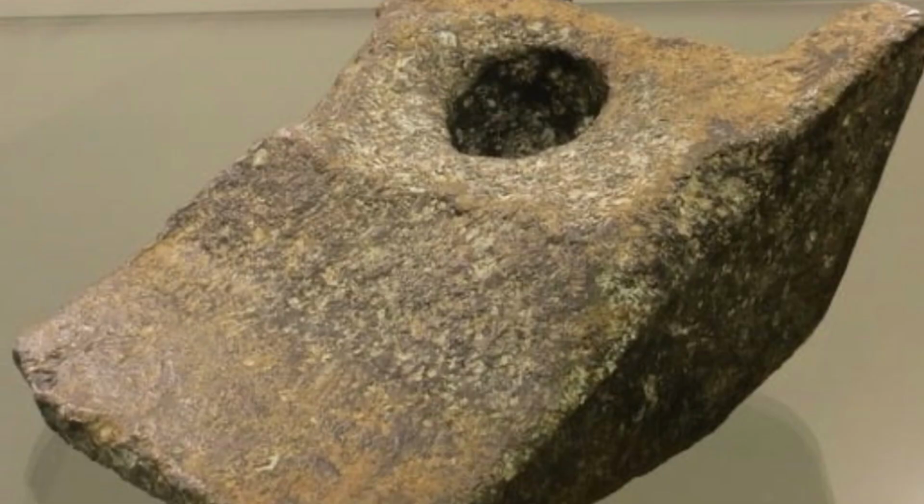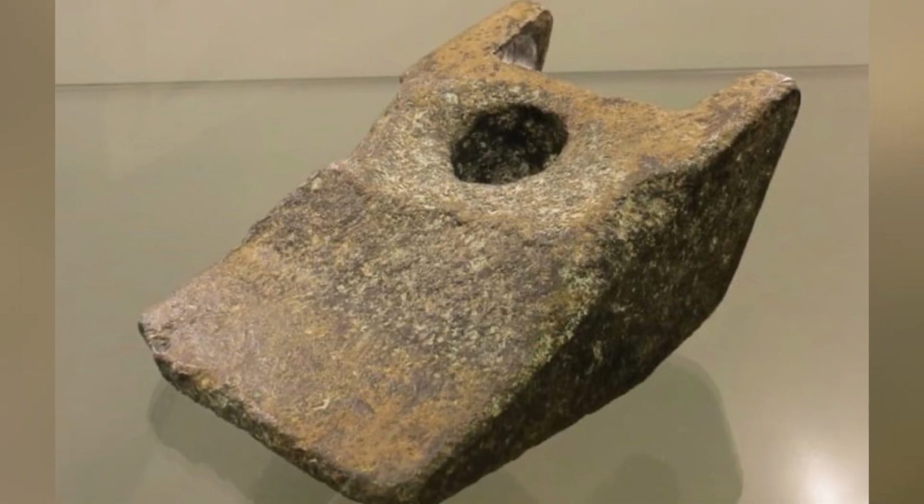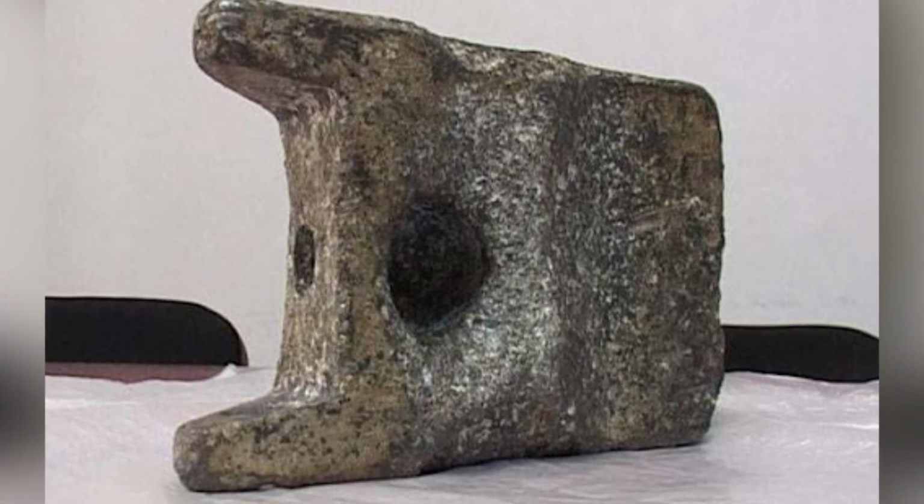Are these relics mere products of human ingenuity, or do they hold the keys to extraterrestrial encounters? Well, let's take a look and find out. Starting off today, we have the aluminum wedge of Aiud. This aluminum wedge is a curious object that was found in Romania back in 1974.